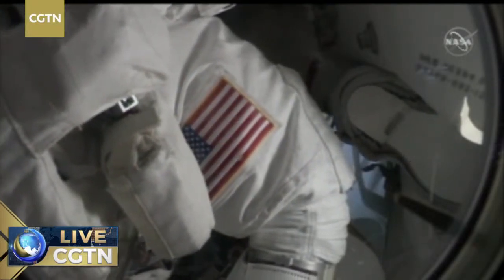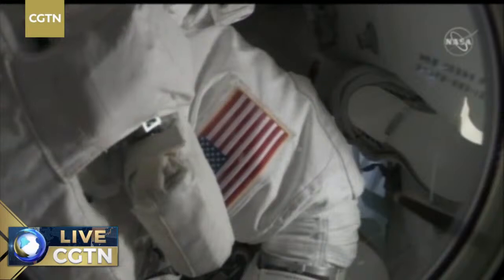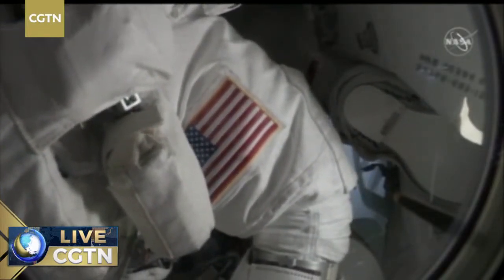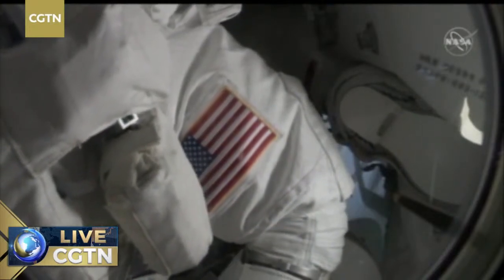Mike Hopkins and Victor Glover reporting their tether configurations ahead of today's spacewalk. In this view, you can see through the window of the hatch that separates the crew lock and equipment lock portions.